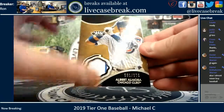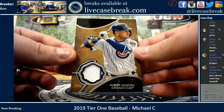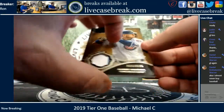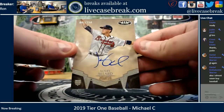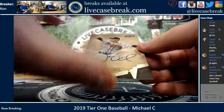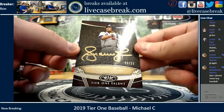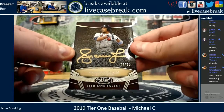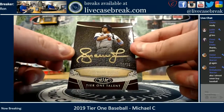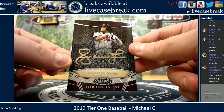All right, relic is Albert Alomora, 375, pinstripe. Colby Allard out of 250. You got a nice tier one talent, Andrew Jones. That's 9 out of 25. So this is the style of the card that the Bregman is. These are the tier one talents.